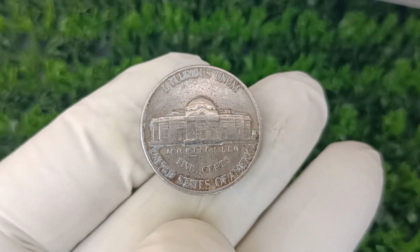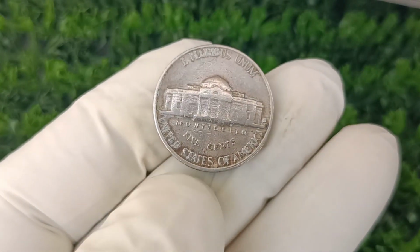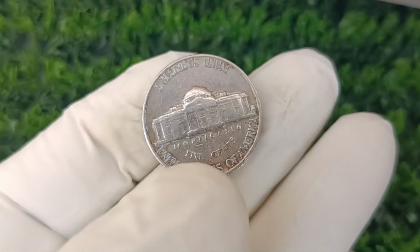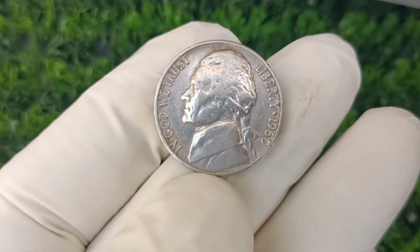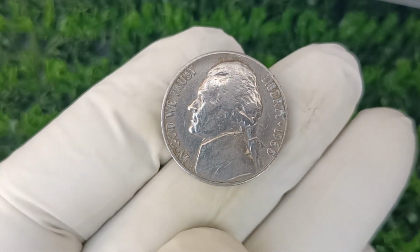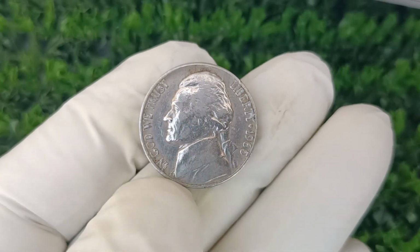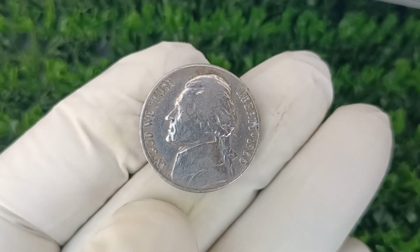If you happen to come across one in near mint or mint condition, its value can go as high as $70,000. Finding a 1960 D nickel in excellent condition is rare because most were used for years, leading to scratches, wear, and other damage. This makes coins in top shape highly sought after by collectors, increasing their value over time.